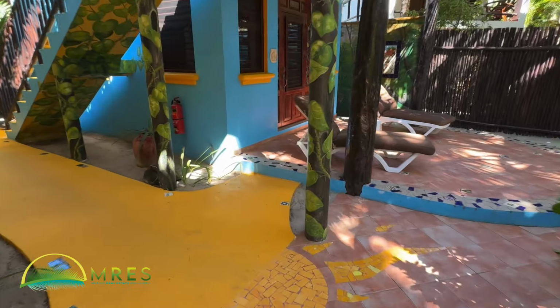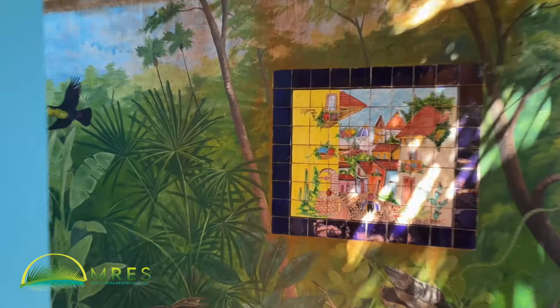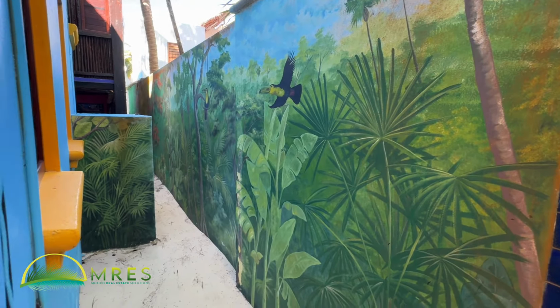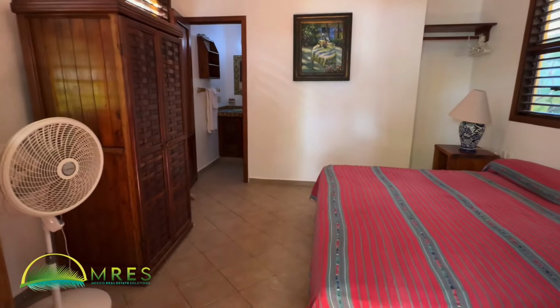All right, back to it. Like I said, lots of color everywhere, murals. Even here, where no guest is not going to spend much time, you've got toucans. They didn't leave any nasty gray concrete walls anywhere. All three bedrooms are very similar to this, all right?